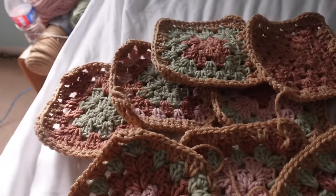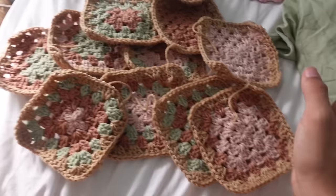But I was counting the squares that she made in the inspiration picture, and it's looking a lot like 100 squares. So I don't know if I'm gonna make it that big, but I don't know. I've already made how many squares? One, two, I think 10.